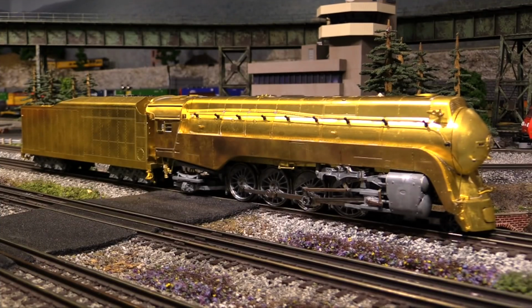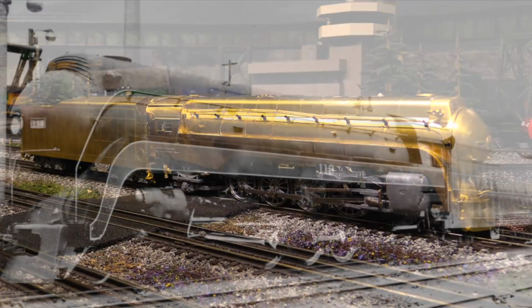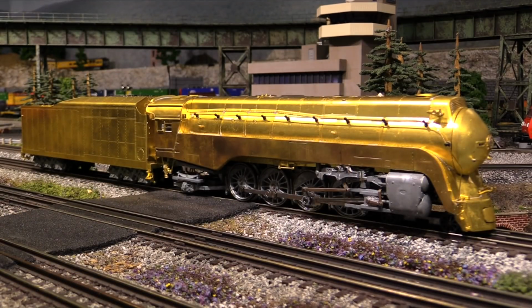Now, one common mistake that people make when they see one of these Ks is that initially it looks like a J-type steam locomotive, like the famous N&W 611. This is due to the fact that after the N&W built the streamlined Js, they began to install similar shrouding over some of their K-type engines, and so the two became very difficult to tell apart. But once you know what to look for, it's very easy to distinguish between the two. The J is a 484, the K is a 482.